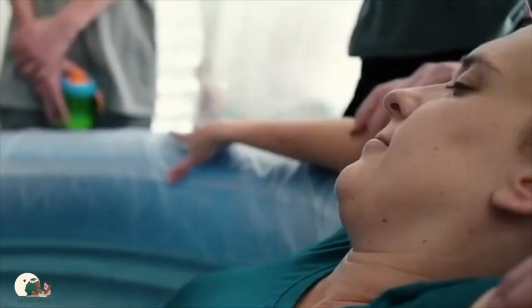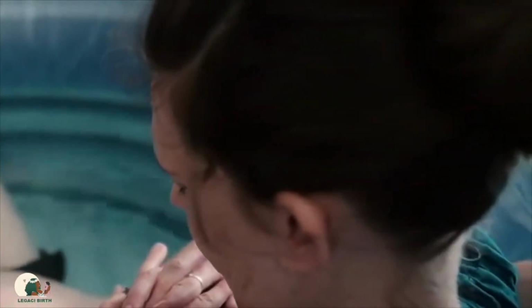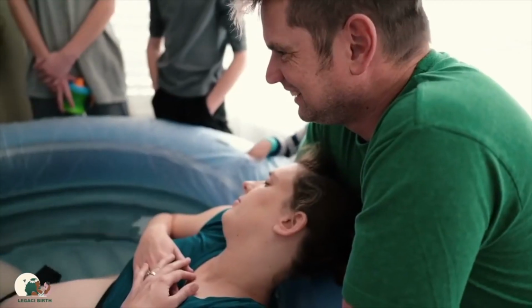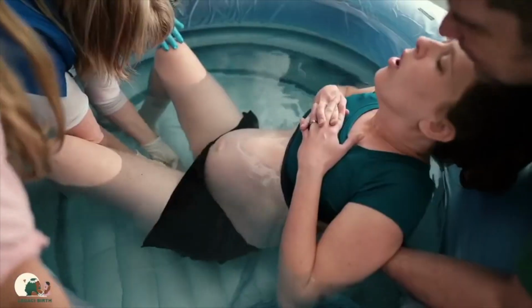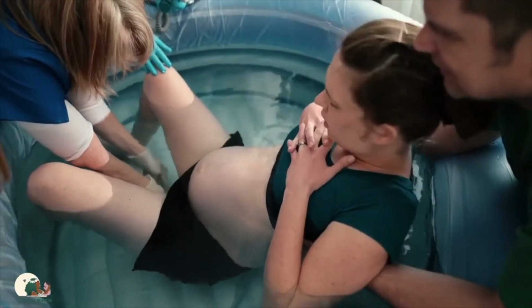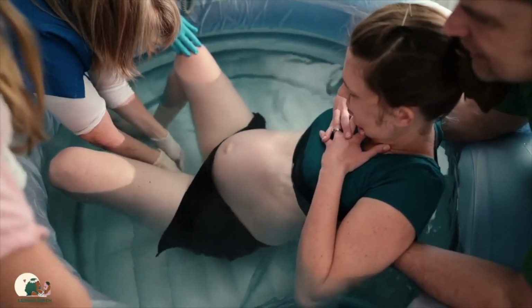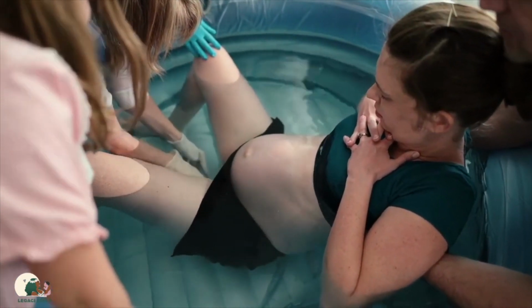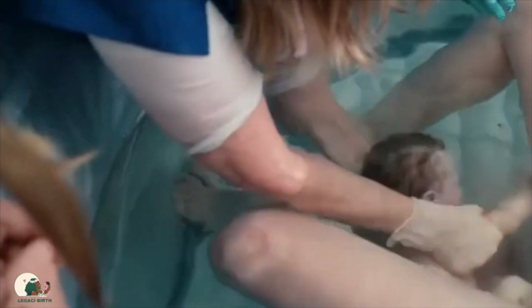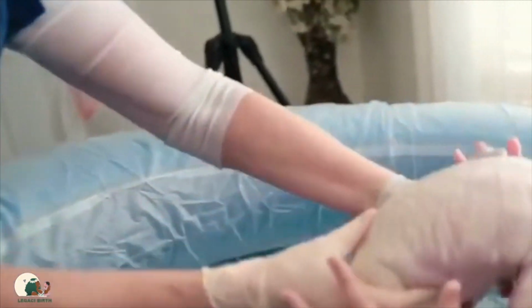Try to only push on contractions, and if you can, only push when you cannot resist the urge to bear down. You can do a combination of breathing through some contractions and pushing on some contractions. Once your baby's head becomes visible, wait until the next contraction to push out the shoulders or the rest of the baby. Try not to pull, just guide your baby out gradually.